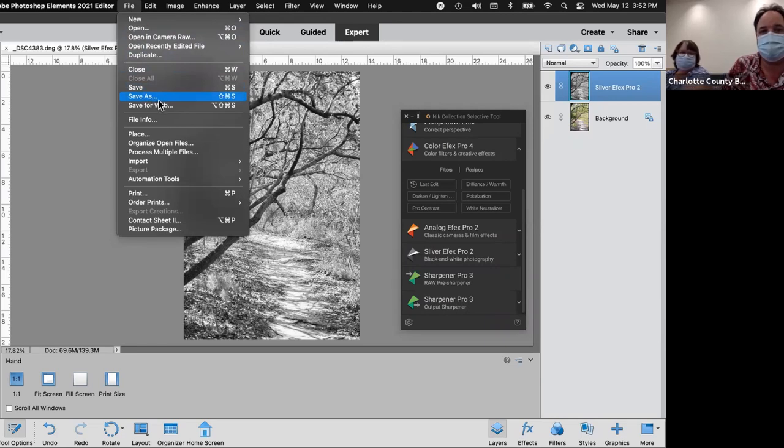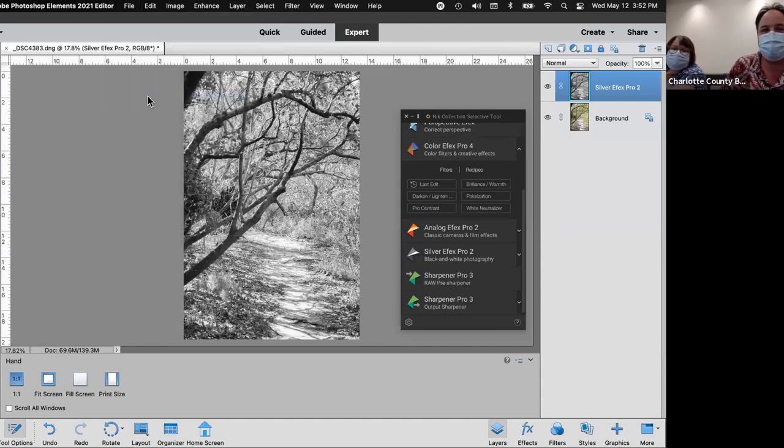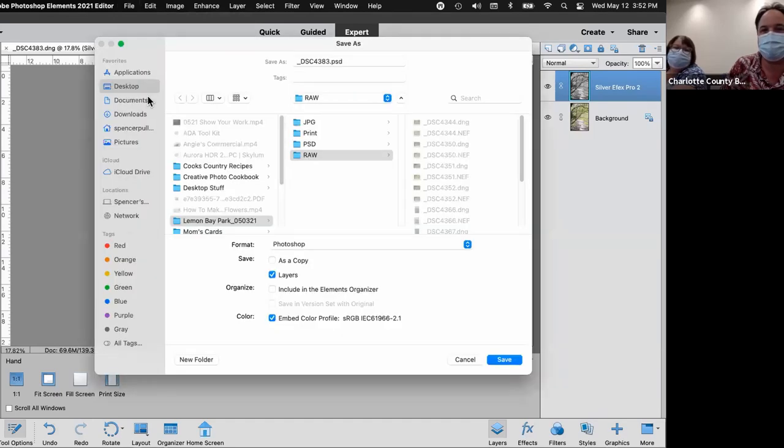See the three little dots after some of these menu items? Is anybody still there? Okay. The ones with the dots after them mean it's going to open up a window and allow you to make choices. The one that does not have any dots after just means it's going to do something. So for example, I usually do save as because I want it to ask me what format and where it is going. So I know.